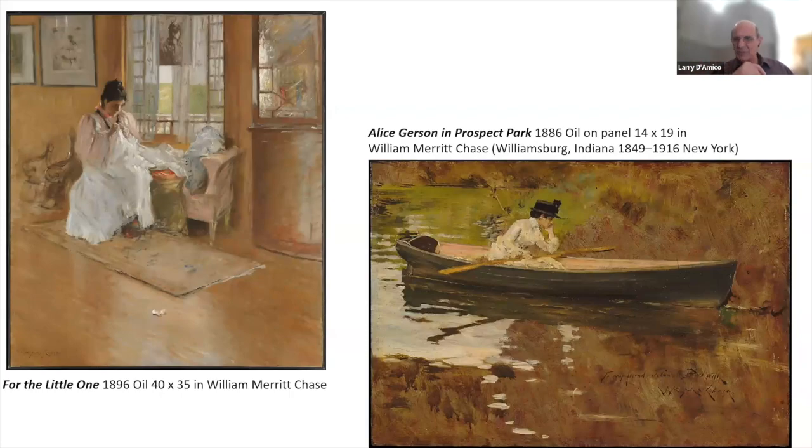Basically, this is a small panel. It's only 14 by 19. So it was a very fast sketch. And you can see how it's really just a wash of the earth tones. And then the greens and the water are kind of painted on into that underpainting.